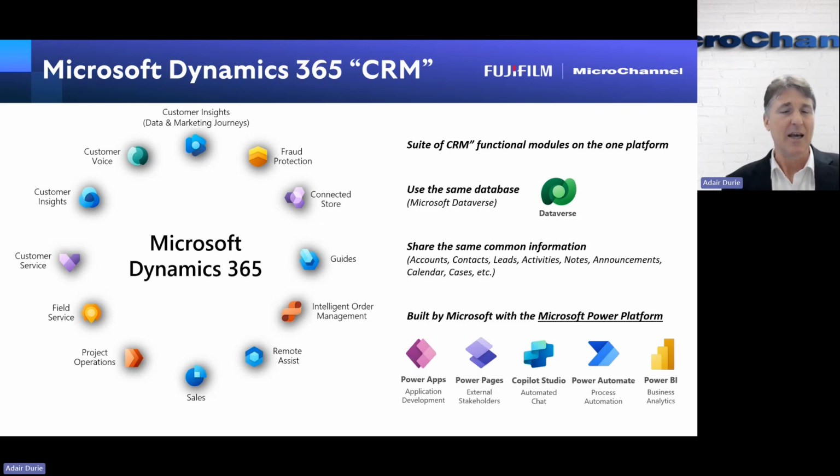But more interestingly, all the functionality that Nigel is going to be presenting today is built by Microsoft with the Power Platform. As a quick introduction, the Power Platform tools you're seeing there, Power Apps, Power Pages, enable not only Microsoft to provide the functionality, but these same tools are provided to us as partners and to you as customers to very quickly configure things that might not be there as standard. So Microsoft is giving their whole platform so we can configure not only the functionality that Nigel's going to be presenting today, but also any uniqueness of your business that needs to be addressed, so it can address what's core in your organization.